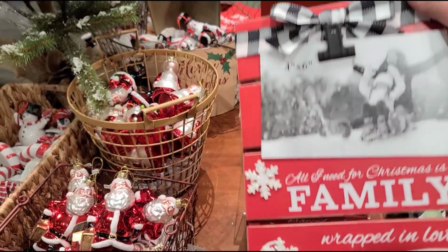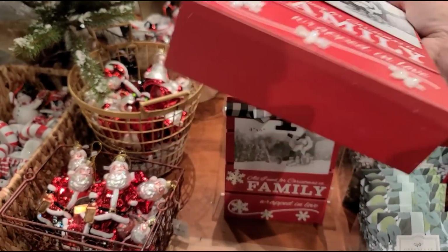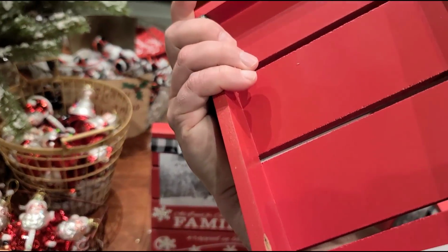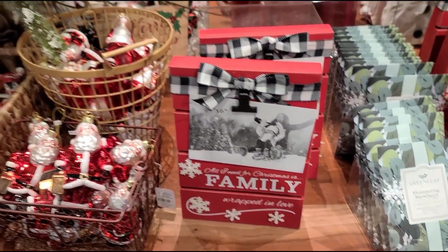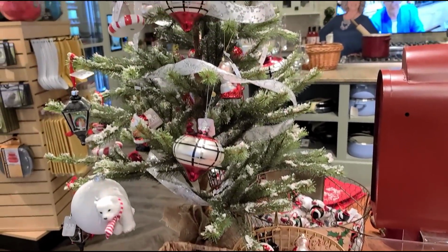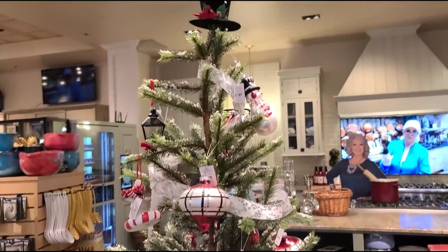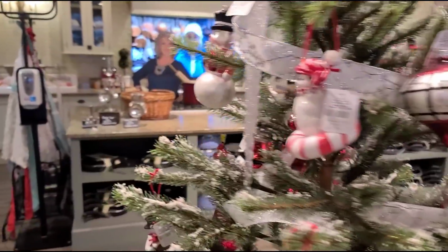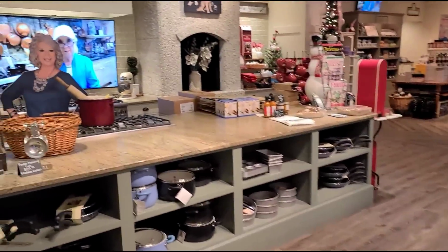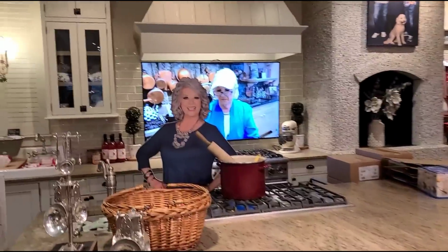It's pretty good country size. How much is that? I didn't tell anybody what that one cost. $19.99 for that. You guys like that. There's that tree decorated. Paula's watching, wanting to know what we're doing in this store, filming stuff. Paula, we're good. We're just filming, helping you out on some sales.